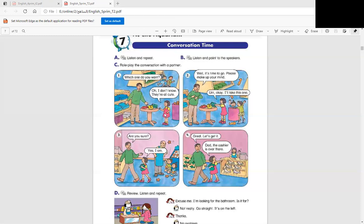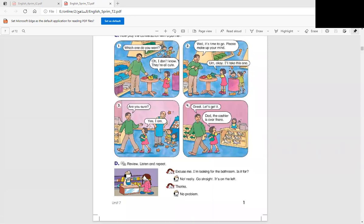Let's see also the dialogue here, the mini dialogue between Sukkar and Sukkara. In this mini dialogue, he is revising the previous unit. He is making sure that you remember some details about the previous unit, like, excuse me, I am looking for. When you want to search for a place, you don't know where the place or a specific thing is, you can say I am looking for, okay? So here he says, excuse me, I am looking for the bathroom. Is it far? Not really. Go straight. It's on the left.